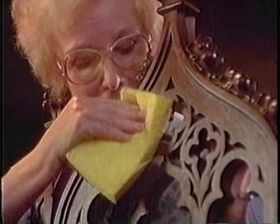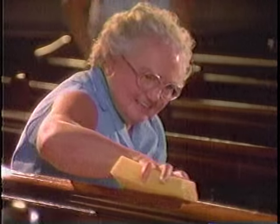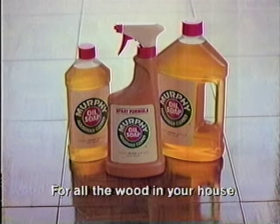Not long ago, a group of ladies wrote us, singing the praises of Murphy's Oil Soap, the pure, natural cleaner that's safe to use on almost any wooden surface. Now, if Murphy's Oil Soap is good enough to clean this house, it's surely good enough to clean yours.